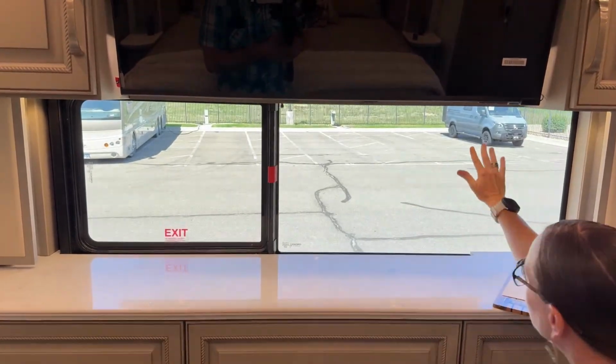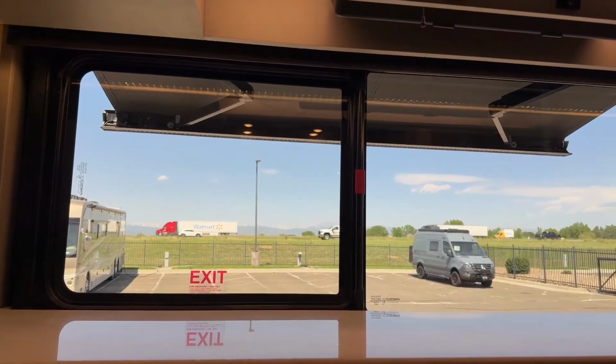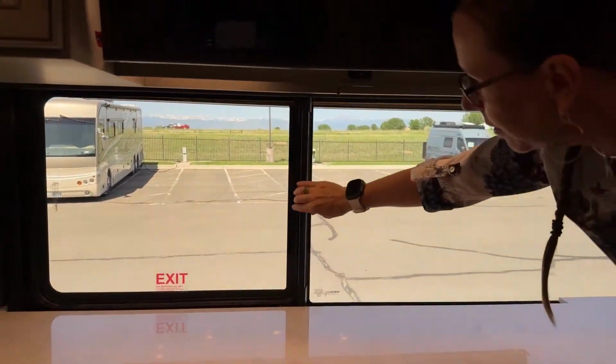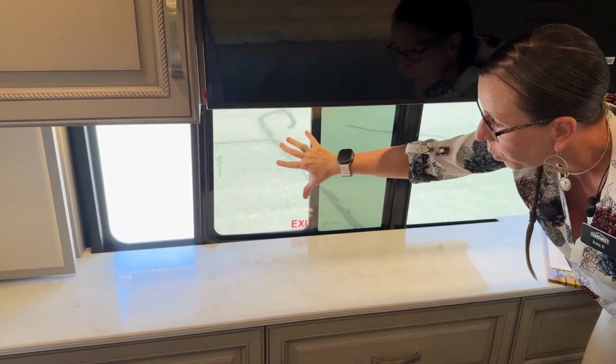But as you can see, these really nice awnings have built-in LED lights. They're keeping the sun off of us. It's going to be about 100 degrees today here in Colorado. I came over nice and early to make sure that we had the air conditioning on for Jody. He does tend to melt. He's a little sensitive. And so here you can see we've got our screen door that opens automatically.